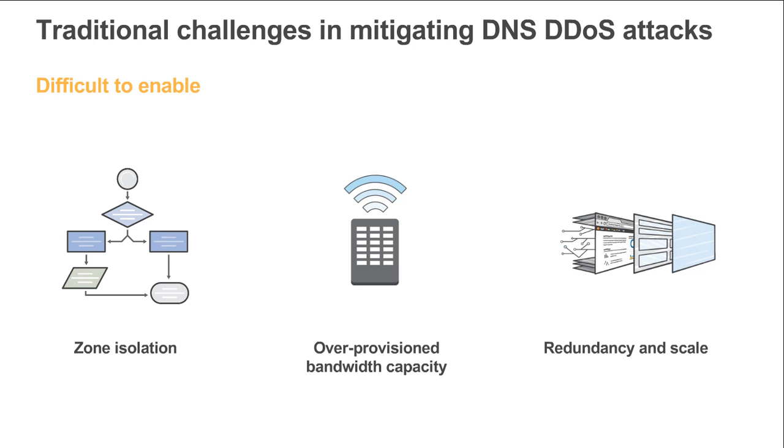Extra bandwidth is critical to be able to absorb the influx of traffic, and similarly, a resilient solution needs to have extra server capacity and diverse geo-distribution of servers. All of this requires significant investment from infrastructure teams and takes focus away from investing into the core business of the company. Full protection is almost impossible to set up in an on-premise environment or when operating standalone DNS servers.